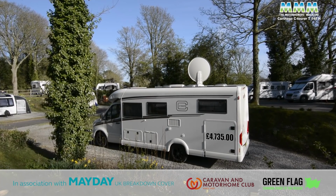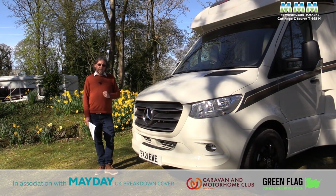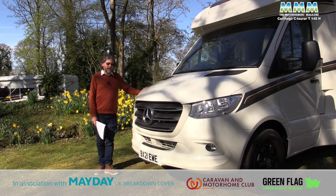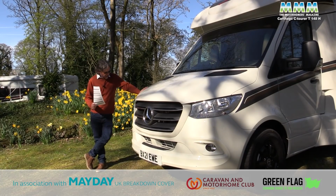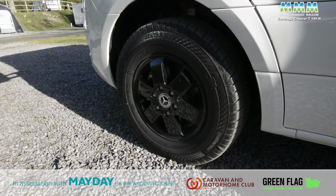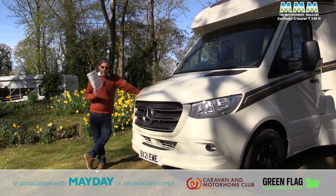£4,735. Now on top of that, you've got the 9-speed automatic gearbox, that's about £2,400, and the upgraded engine from 143 up to 170 horsepower, that is £1,800 odd. And then you've got the alloy wheels, they're just over £1,000. It soon adds up. But you can see one option you won't want to be without is that chassis upgrade.